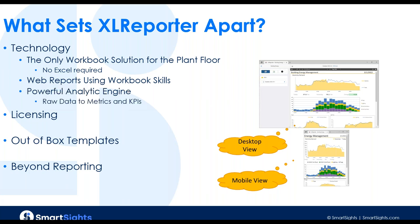It's got a powerful analytic engine that turns the raw data in the SCADA system into metrics and KPIs. So think of logging machine instrumentation like a temperature or a pressure, and then deducing metrics based on that: min, max, average, total, difference, and so on. In terms of licensing, there's no limit on the number of tags or reports that you can create with any XLReporter license, which is a limitation that you do see with other reporting solutions.